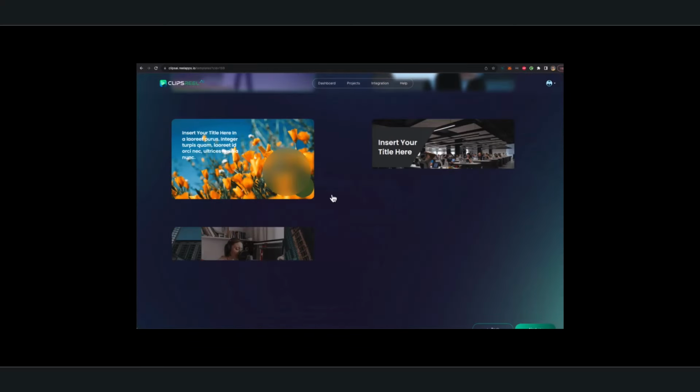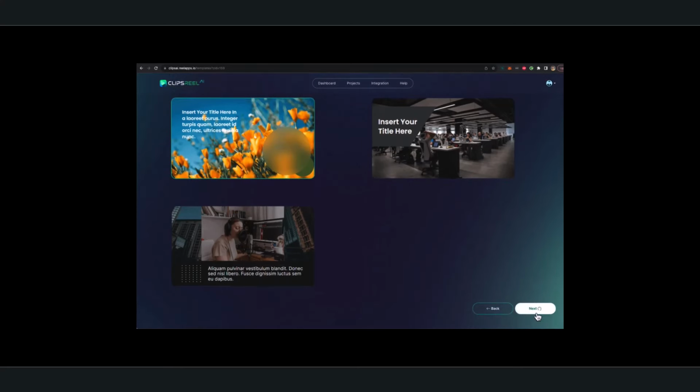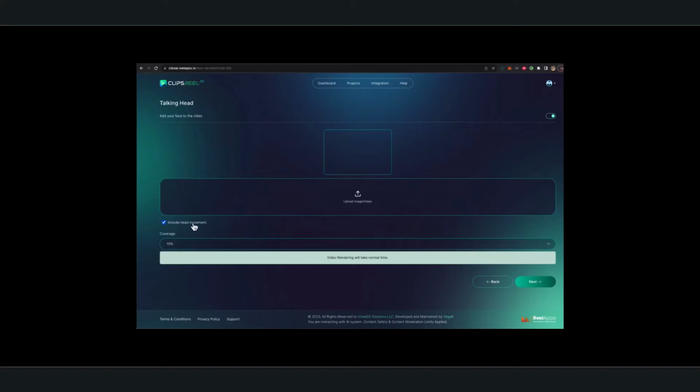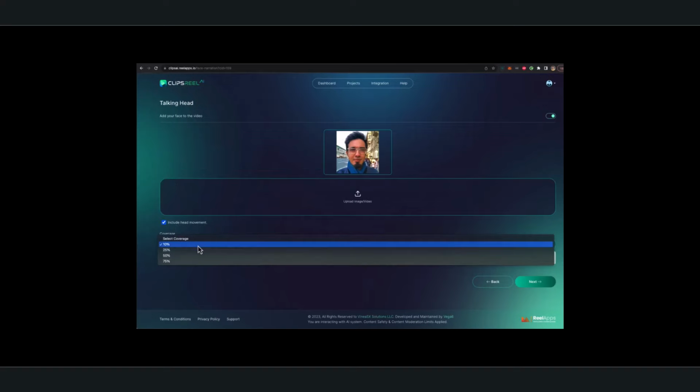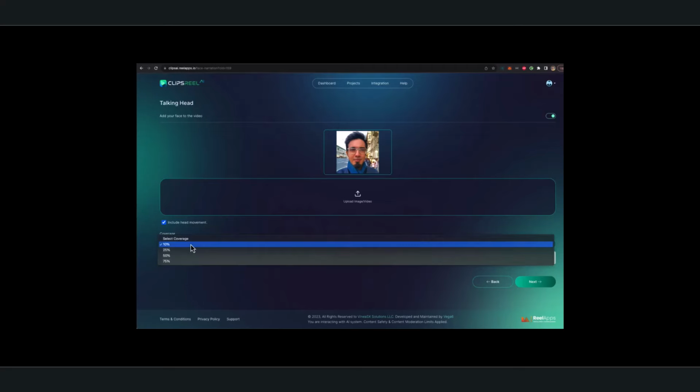In the next step, what's going to happen is we get to preview some templates that we can pick. Now you can mouse over and preview all these templates, and we got a lot more templates coming over, and just click next. And in the next step, you can add your own image that can be converted into a talking head. So I'm going to just drag and drop my image over here, and I'm going to include the head movements because I want some head movements, and then I can select how much of the video do I want to have my face doing the talking. So let's say I want to add it to 10%.